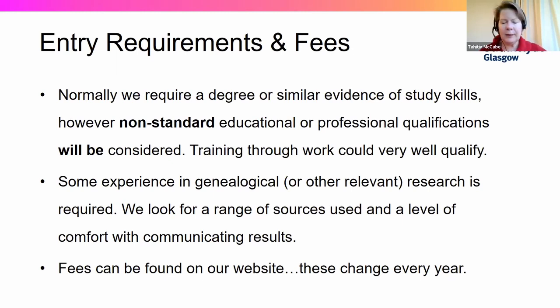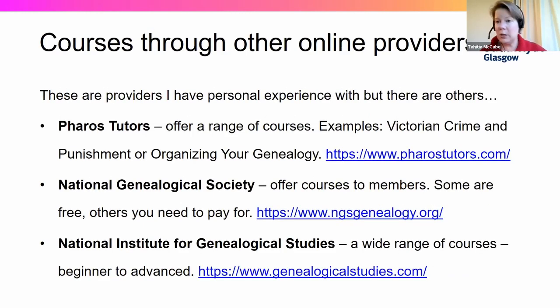Okay, so that's information about our courses at Strathclyde, but there are lots of other genealogy providers out there who are doing online courses, and the ones that I'm talking about here are just ones that I have personal experience with, so I feel comfortable talking about them, but there are others. If you do a web search for online genealogy education, things like that, you'll come up with them. So Pharos Tutors is excellent. They're based in England, but they do online courses for a range of different country focuses, things like that.